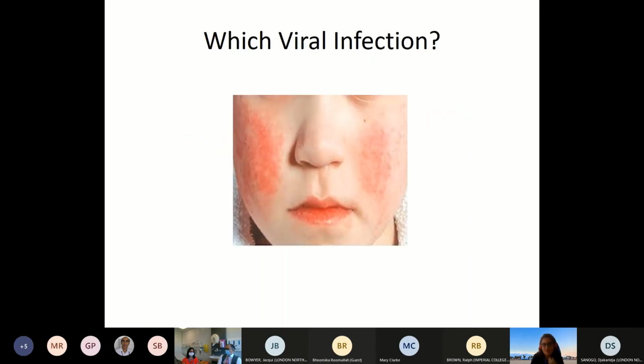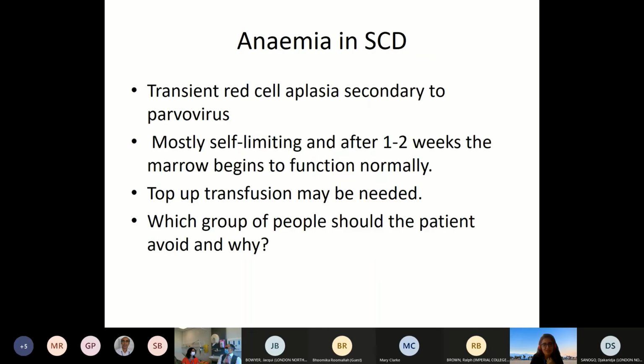So which viral infection is this? That's the classic slapped cheek appearance that you see in parvovirus infection. It causes a transient red cell aplasia secondary to parvovirus. Sickle cell patients are more prone to it because their red cell survival is much shorter than the normal 120 days. So anyone with a hemolytic anemia is at risk of that.